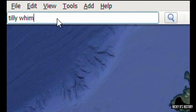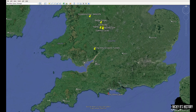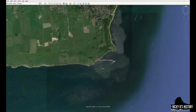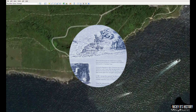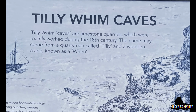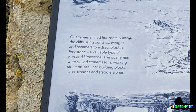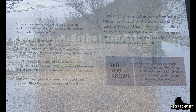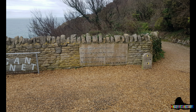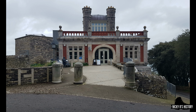Now today's video has us taking a look at Tilly Whim caves situated on the Dorset coast. Now this place is supposedly a quarry, and from what I have read there's no reason whatsoever for the cave bit in the name, but there it is anyway. Now the caves were first mentioned in 1805, quarrying stopped just after the Napoleonic Wars in around 1820, and they were used to fortify the coastline. Now make of that what you will.